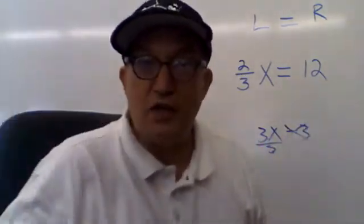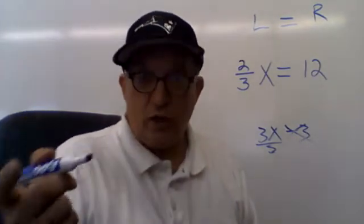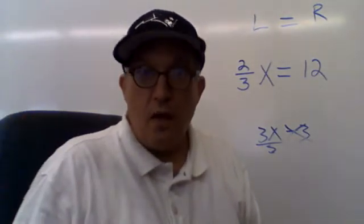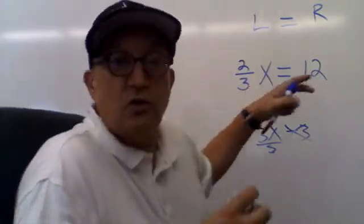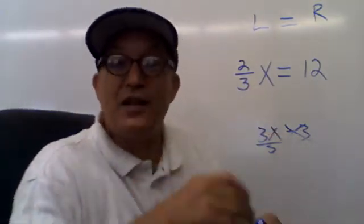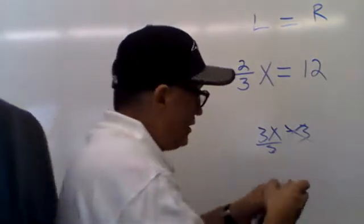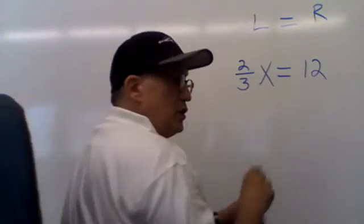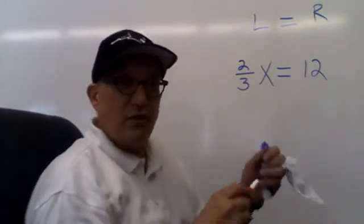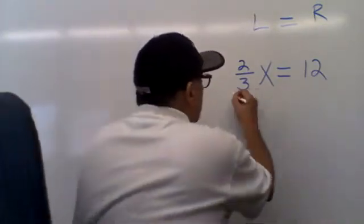Subtraction reverses addition. Subtraction and addition reverse each other. Multiplication and division reverse each other. This is multiplication, so we need division. Written as a fraction with canceling. This is done the exact same way as the one right before it. Not subtraction, but division, like this.